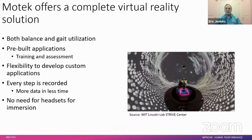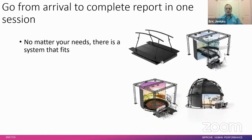And yet you're still getting that real life visualization of the real world that's around you. So you're able to safely look down at actually what you're seeing on the treadmill and the environment. So you're not losing that real world visualization while you're immersed in the virtual reality. Ultimately, it's possible to go from arrival to a complete report in one session. So whichever of these systems fits your particular need, it's available.